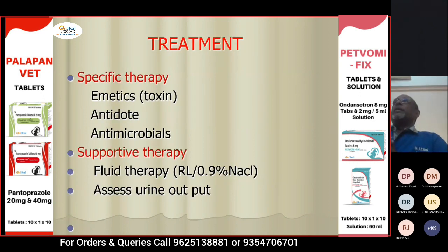So when you come to the treatment aspect of acute renal failure, the specific therapy is, whenever you get a history of consuming toxins, immediately, within 4 to 5 or 6 hours, you try and induce emesis so that the toxins will not get absorbed. In case the time lapse is much more and the toxins are absorbed, there's no big point in giving emetics. You can give gastric protectants. Then you can give activated charcoal for absorption of leftover toxins.